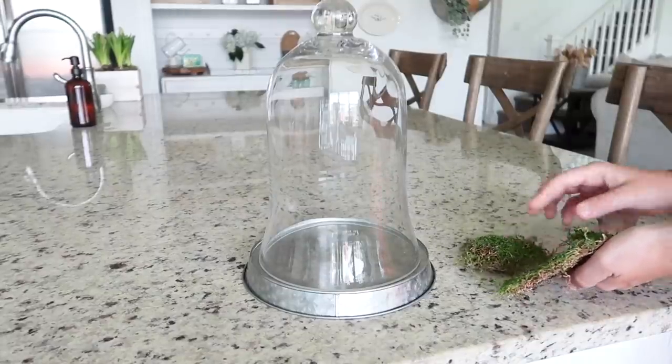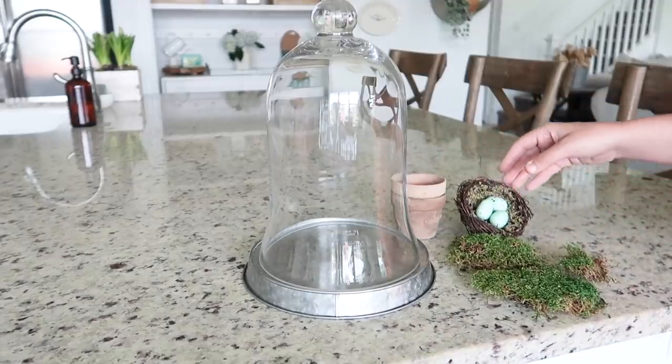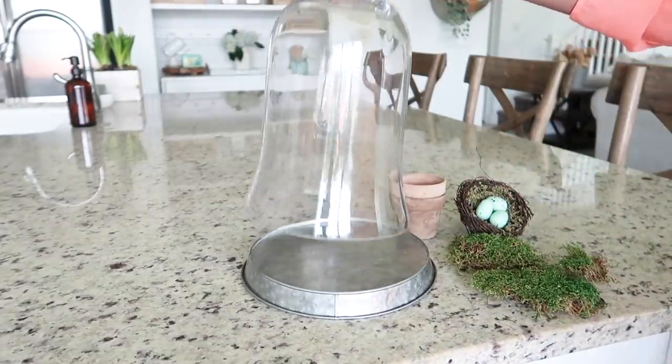I wanted to add some spring cottage decor to this cloche before styling it on my living room shelves.